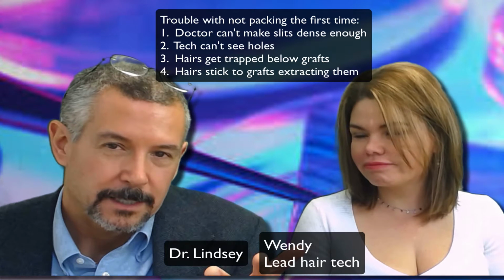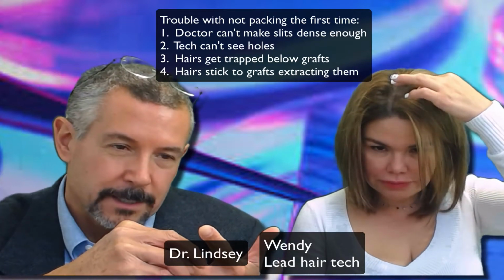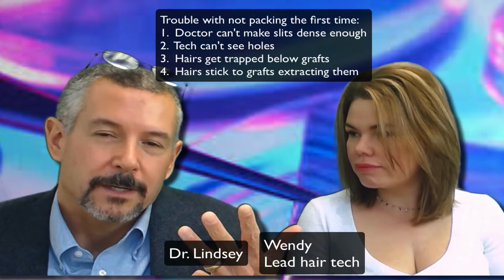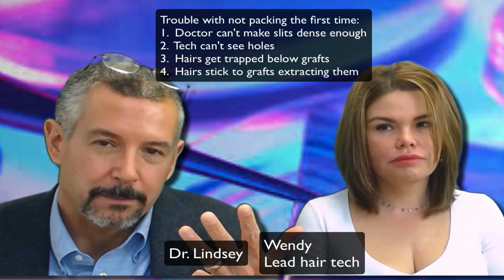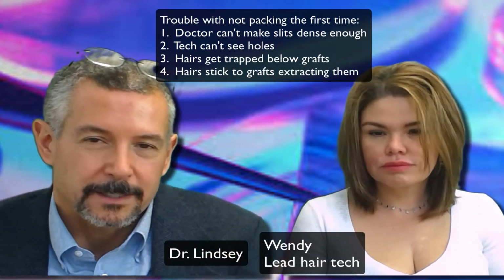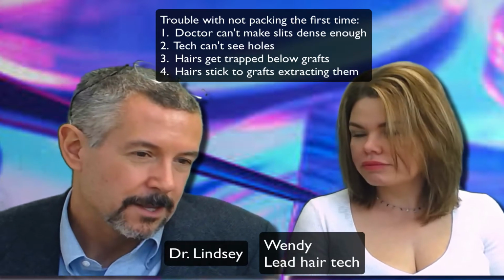Third is when they're trying to put the hair in, sometimes they get hair stuck underneath the new grafts going in, and that of course pulls out the graft. And fourth, sometime during the first couple of days, the surrounding hair sticks to the new grafts and pulls them out. And so it just never works out. And so you end up looking good for a little while and then needing more and more done. And so this guy's done 3 surgeries before he got here, and this is how we repaired these guys.